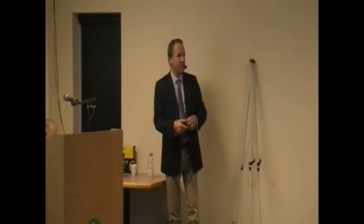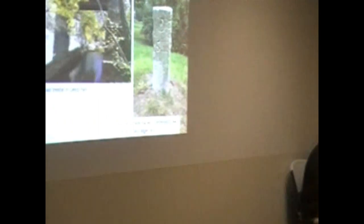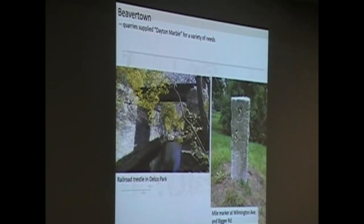This is the type of rock that went into the old courthouse down at 3rd and Main. Nearby Beaver Town, there's a railroad trestle in Delco Park that's made of this kind of rock. And over at Wilmington Avenue and Bigger Road in Kettering, there's a mile marker made out of this, alerting early travelers that Dayton is 5 miles to the north. It's neat that this thing has survived for so long. I went over and took a picture of it, and the guy came running out of his house like, do you know what that is? He's very proud to have it in his yard there.